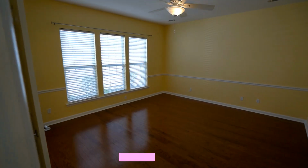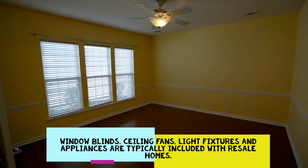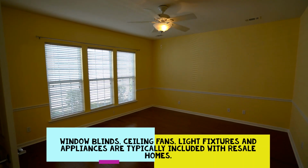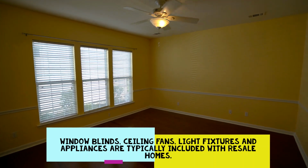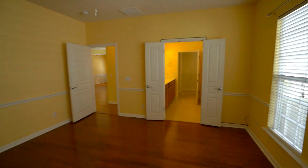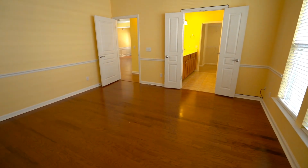Now, when you buy a resale, you get what you get. And by that I mean you go with whatever the cabinets are, the flooring is, the painting. You can always change the colors of the walls, of course, but on the positive side, usually the window coverings are included as they are here. Your light fixtures, all these fans are included as they are here. This owner has wainscoting in this primary bedroom.